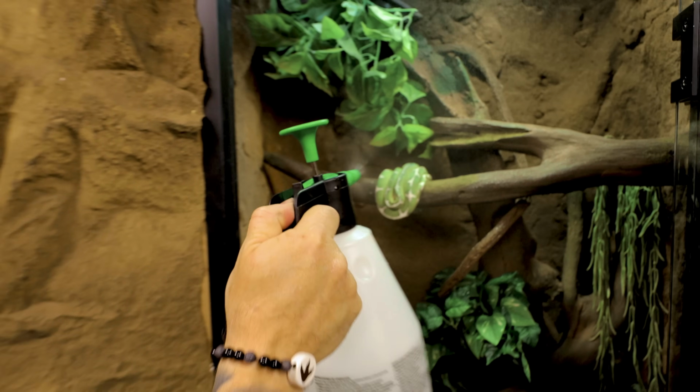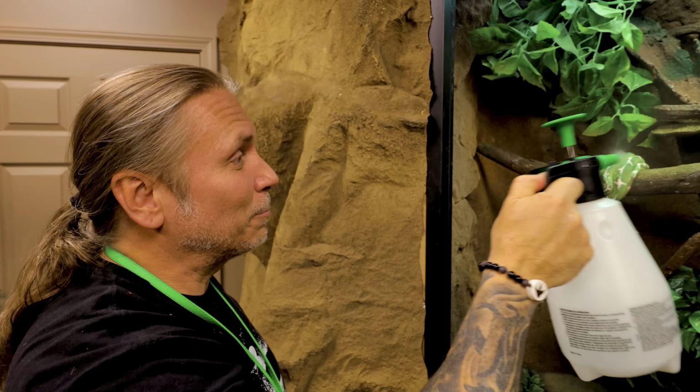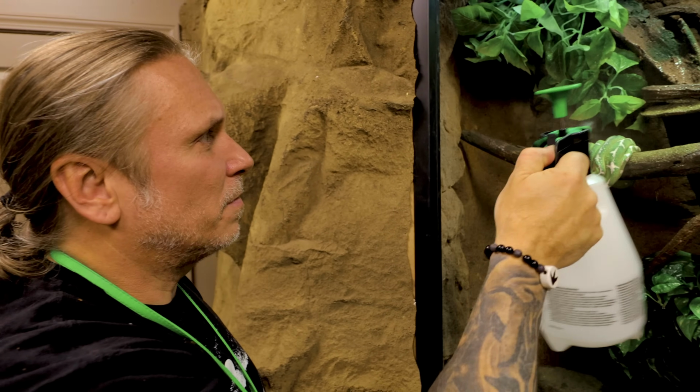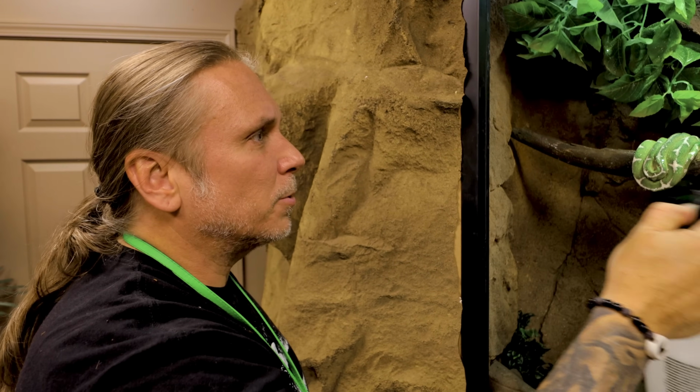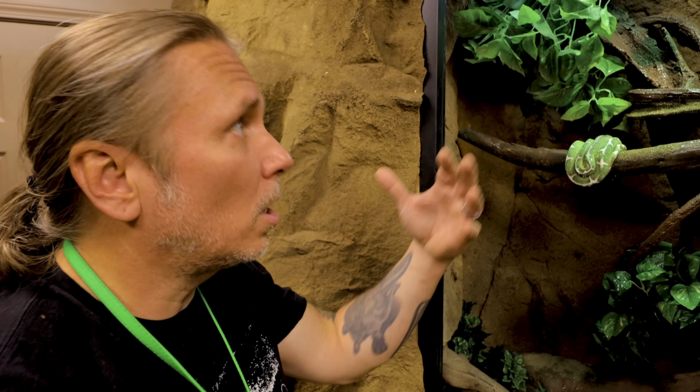Of course, the Amazon Basin Emerald Tree Boa is just starting to go opaque into shed, so we still have to get this misting system on. And I'll be honest with you, with this kind of shutdown that we have with the virus and stuff like that, it's given me an opportunity to take a little more time and do some things that I've wanted to do. I'll get caught up on the misting system, as well as just a little bit more family time.